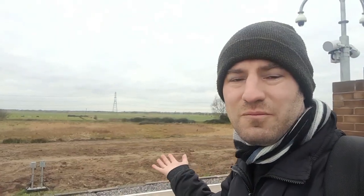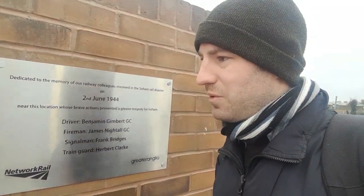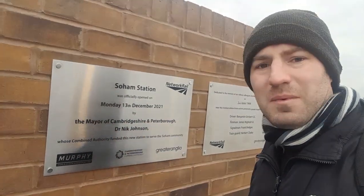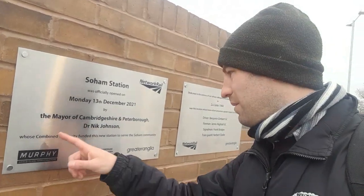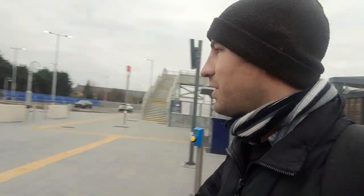So from the very rural view we have out over the platform, let's go and explore the town. Just back on the disaster, there's this plaque here, there's one or two others around the town which we'll look out for, and here's a new fact to say that the station was officially opened on Monday the 13th of December 2021 by the Mayor of Cambridge. So let's have a look this way.